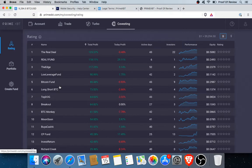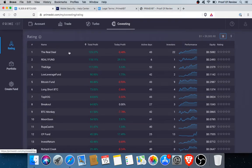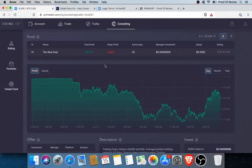So anyone who's not aware, hopefully that's a bit better. Co-vesting is basically a copy trade platform, copy trade module, however you want to phrase it. Very similar to the one broker, how it was back in the day. You have a trader who's successful, who shows his profits or losses in real time, and it's based on his performance or the performance of traders. Users are able to invest in their fund and get a return.